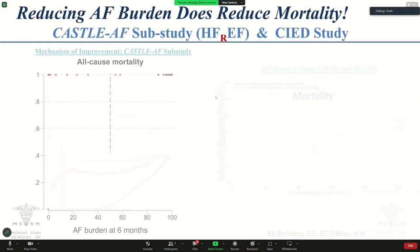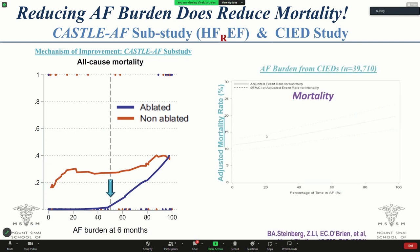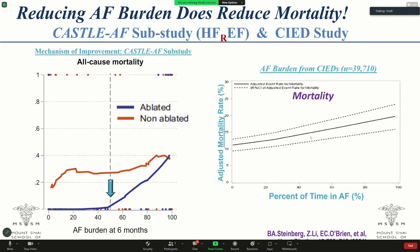This is important. We know from the CASTLE-AF substudy, if you look here, when the AF burden shown here on the x-axis drops below 50%, the mortality becomes quite low. This is true, by the way, in the ablator group. It's not true in the drug group, mainly because of the toxicity of the drugs. Similarly, this is a study looking at 39,000 patients who have implantable devices. Here, the investigators looked at AF burden over the first couple of months, and then based on that burden, they separated the groups and looked at subsequent mortality over 3 years. Here's what was seen: the more time you have AFib, the more burden there is, the higher the mortality.